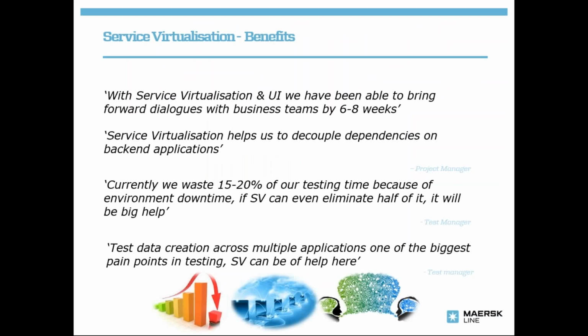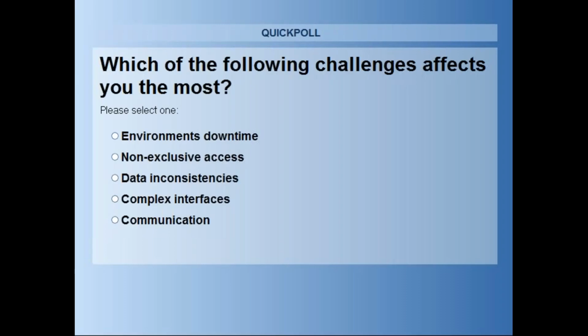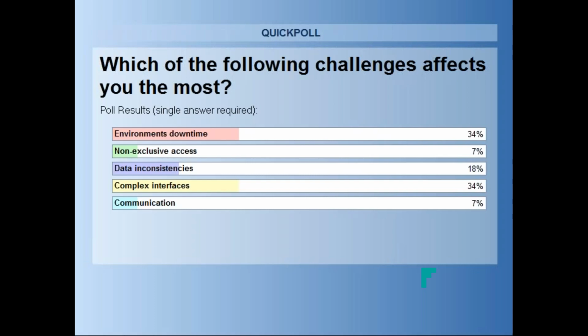Thank you. I'd like to, at this point, get up our first poll question for our audience. Which of the following challenges affects you the most? Environments downtime, non-exclusive access, data inconsistencies, complex interfaces, and communication. Please give us your answers; we're just going to take a few moments here. Pick one. We're going to close it off in 5, 4, 3, 2, 1. And let's see what our audience said.